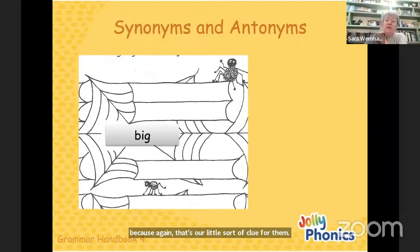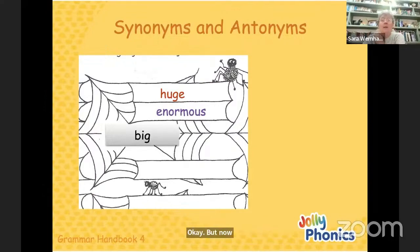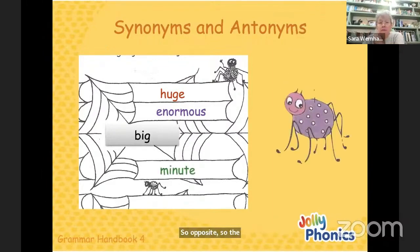So for synonyms for big, we could have huge, we could have enormous, okay? But now we're thinking of antonyms as well. So opposite. So the opposite of big might be a word like minute. Okay. So again, we're getting them to think about and to learn words and different words and more words and improve vocabulary, which is quite fun and the children enjoy.